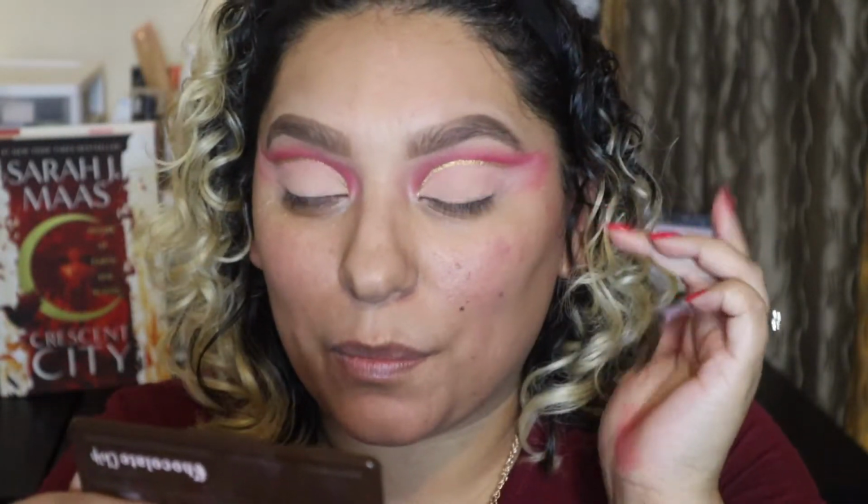Okay, sorry, I'm back. I had to really focus on this cut crease. So yeah, I just cut my crease, and then I put some gold liner on the crease. It's still not perfect, but whatever. We're gonna keep going on.